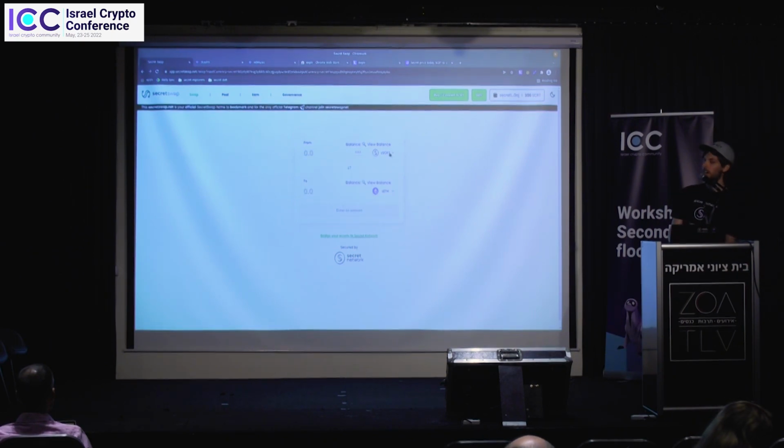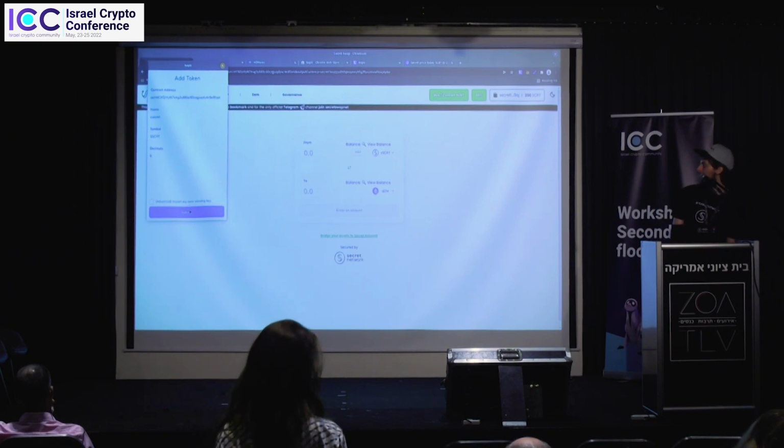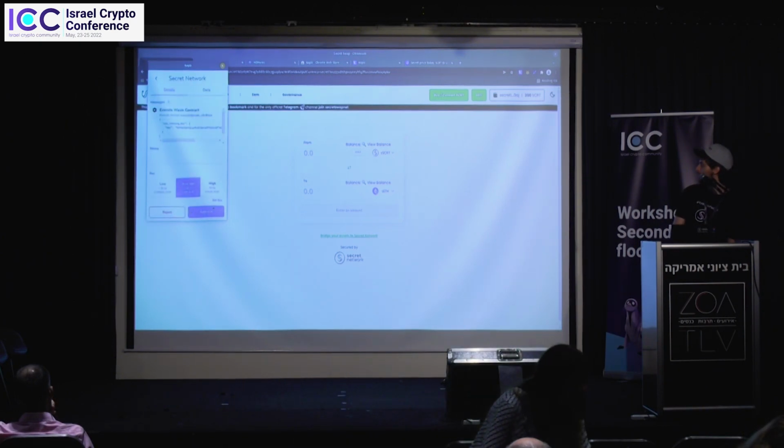Now, thing is, trading here happens with secret currencies. You can't just see your balance like you would in another place. You have to basically create a password. You have to add a token here. It takes a second. Once you do it one time, you don't have to do it again. It's just a setup. So, I'm gonna create a password here for my secret.